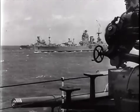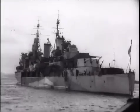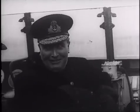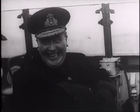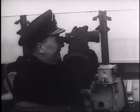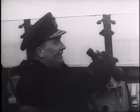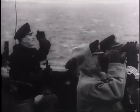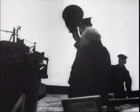Early in 1943, HMS Belfast became the flagship of the 10th Cruiser Squadron, led by Vice Admiral Robert Burnett. Burnett was an aggressive commander. His determined defense of Arctic supply convoys to Russia had made him a popular figure with his men, and with Britain's Prime Minister, Winston Churchill.